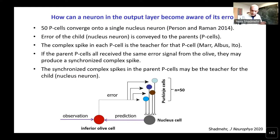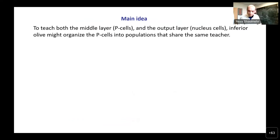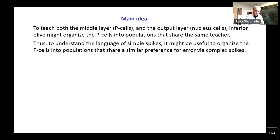So the basic idea then in population coding is as follows. To teach both the middle layer and the output layer, the error information should organize the Purkinje cells into populations. And so the error should come and act on a group of Purkinje cells that together project onto the nucleus neuron. Thus, to understand the language of the simple spikes, it will be useful to organize the Purkinje cells into populations that share the same error, same preference for error.